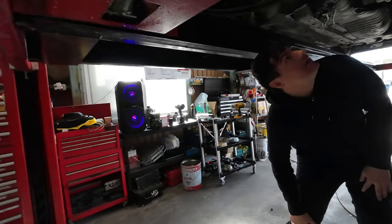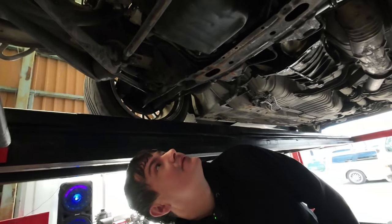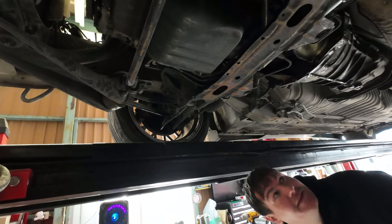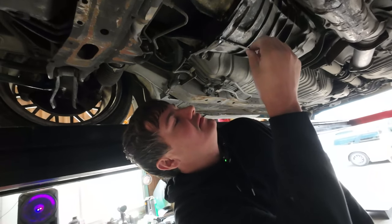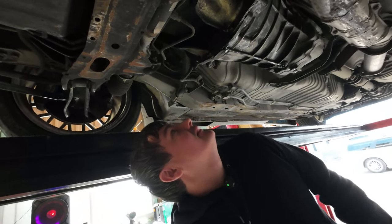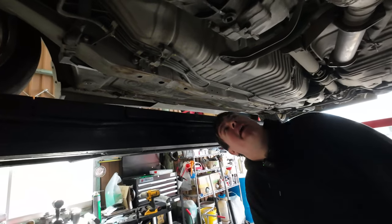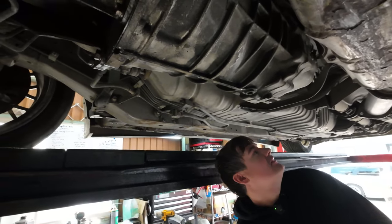First impression, engine looks quite dry, which is good because it does have oil in it, so that means it's not coming out. Ever so slight leak there, but nothing to worry about for me personally. And that is an RB25 gearbox. That's great news.